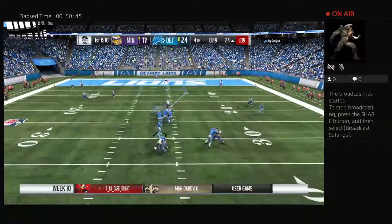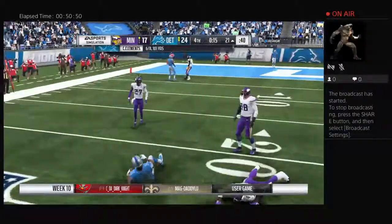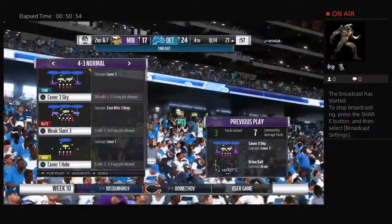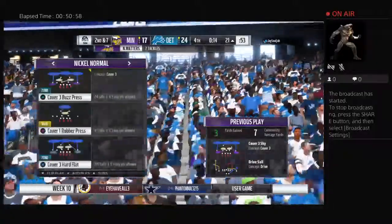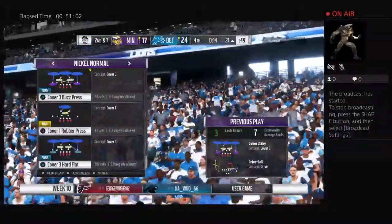Looks like he'll throw here. That's caught out left by Perriman. And he'll be brought down at the 21, just shy of the 20 in the red zone. Now hold everything here. We're going to get a timeout by the offense. That'll leave them with just one remaining in this fourth quarter of play.